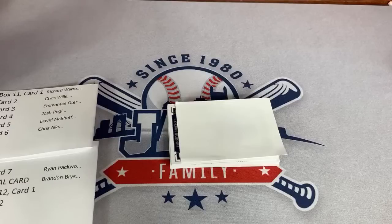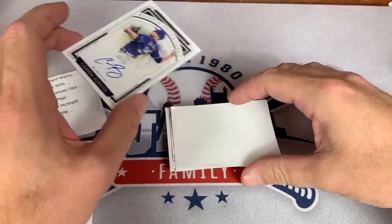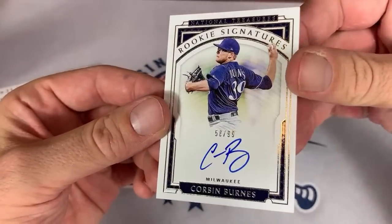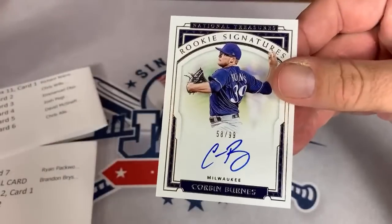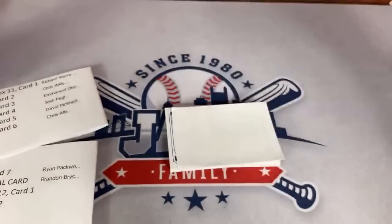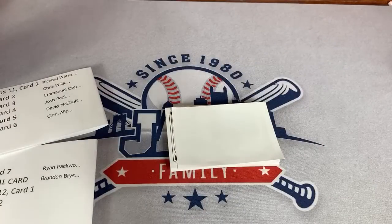So, Ryan P., you have card number 7. Then we have a bonus card. Card number 7, I can already see it. It's a Corbin Burns. And that one is out of 99. Corbin Burns rookie signature. Very, very nice. We'll get this one sleeved up and your name on it for Ryan P.